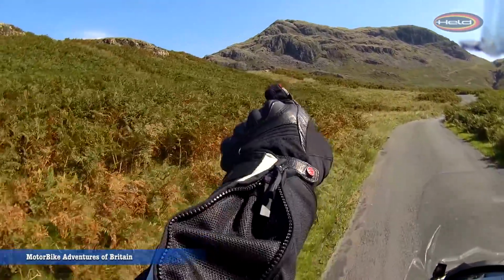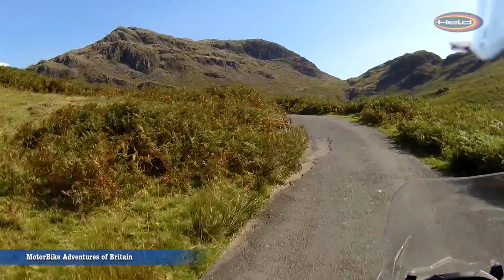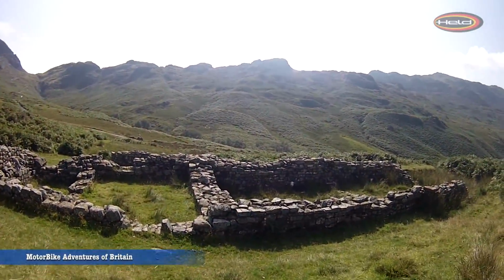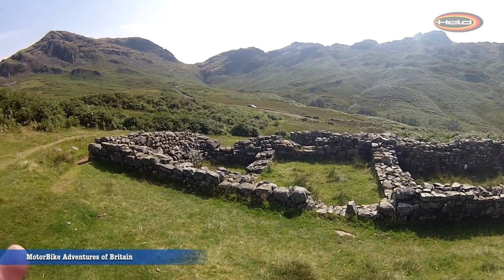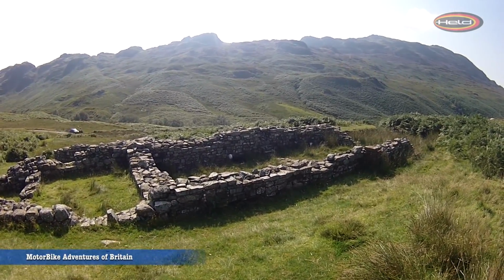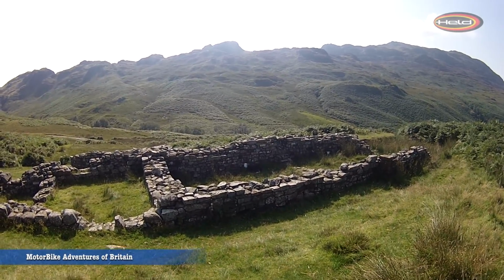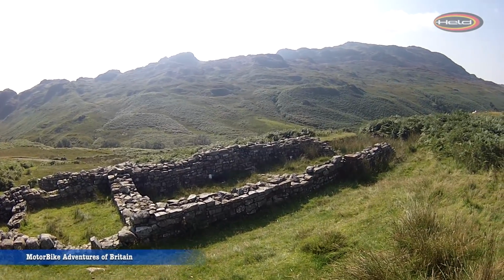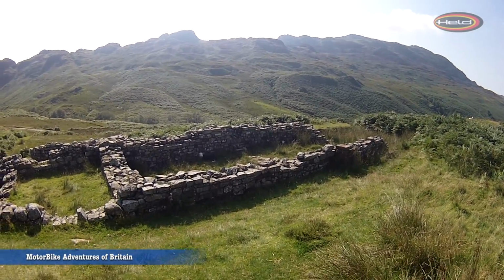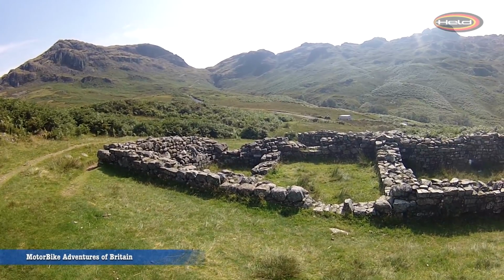Now, believe it or not, just over there is Hardknott Fort. And here's a little bit about the fort. Now, bathhouses of which we're looking at here. At the end there you've got the cold room, and at the end there you've got the warm room. And they were normally located outside the fort. I think the smell would probably make up the reasons why. But the bathhouse, or the warm room, allowed the body to sweat to get the dirt out of the pores. And then the dirt was scraped off. And then the cold room to close your pores back up again.